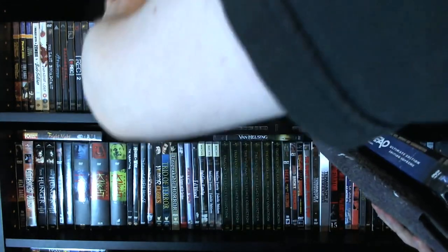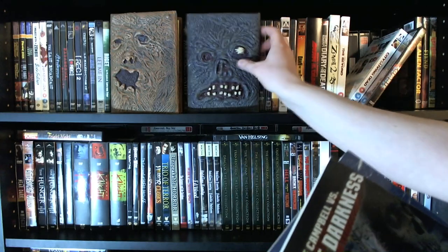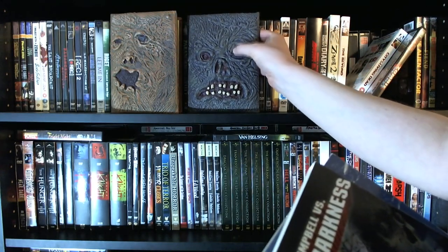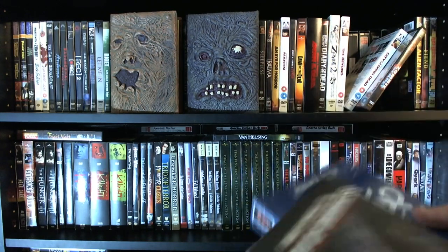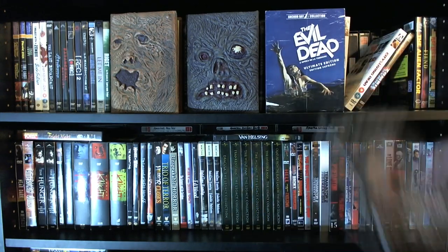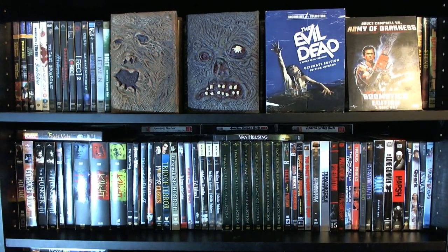We, of course, have the Book of the Dead edition of Evil Dead 1. The Book of the Dead edition of Evil Dead 2, which sadly the eyeball no longer screams. Well, if you check my 2008 DVD collection overview, I make it scream in that one. We've got Evil Dead, the Ultimate Edition, and then Bruce Campbell versus Army of Darkness, Boomstick Edition.